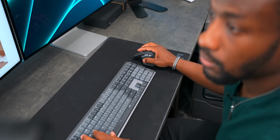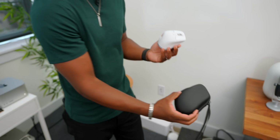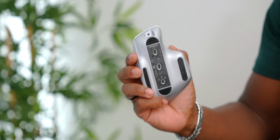This is part of my workstation setup. I have the black one. I even bought this case so that I can protect the white and keep it nice and clean. And it's pretty cool because you can actually pair it to 3 different devices, so you can swap out what device you have this with. But I didn't want to carry around the one that's supposed to be in the man cave, so I got another one. That goes to show you how much I like it.